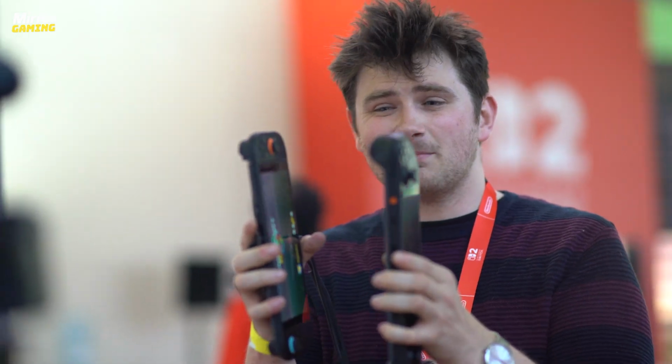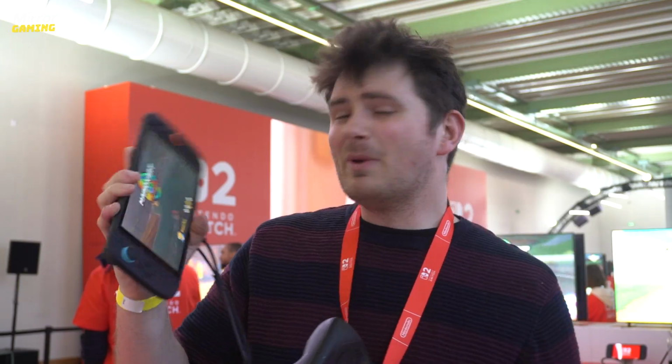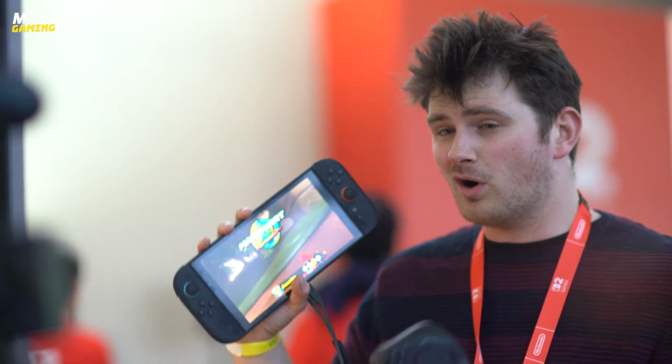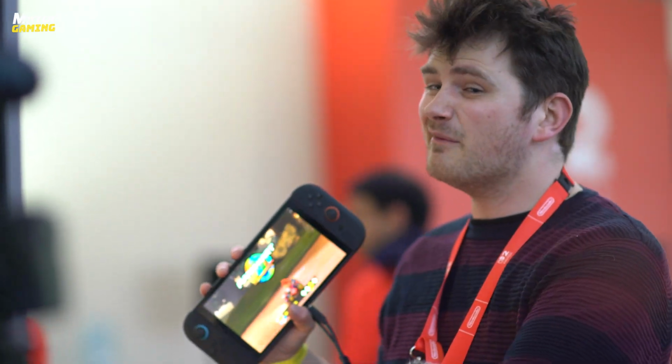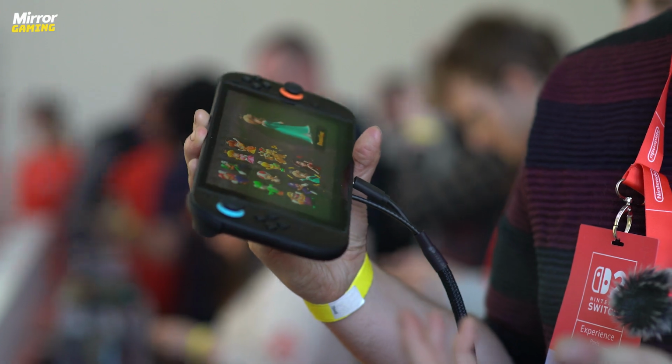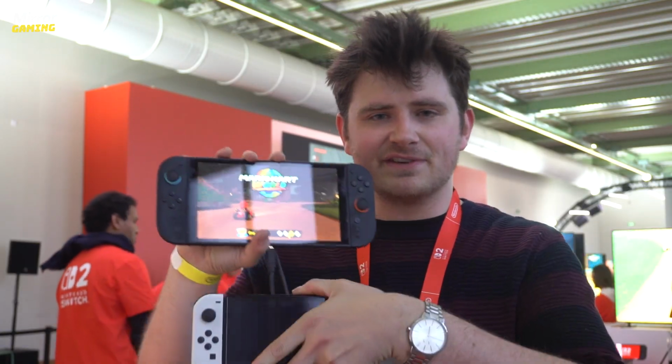Even when I just turn them side by side, you can see how much thinner the Nintendo Switch 2 is by comparison. And when you consider that this is outputting at 1080p in handheld mode, similar to what's possible with the Steam Deck, the Nintendo Switch is coming for Steam Deck's lunch, and hopefully Valve knows it. So there you have it, guys, in terms of comparisons between the Switch 1, Switch 2, and the Steam Deck as well. Those are the main differences for now.